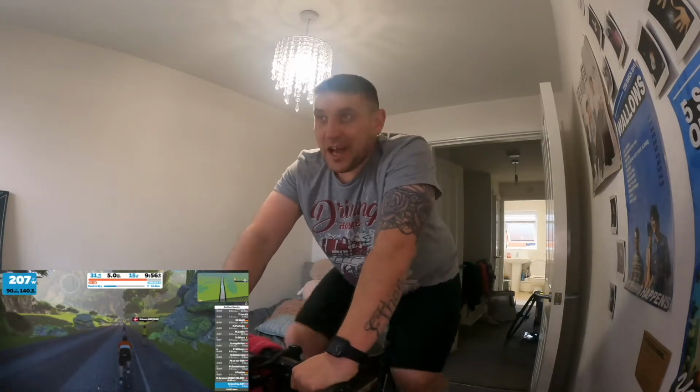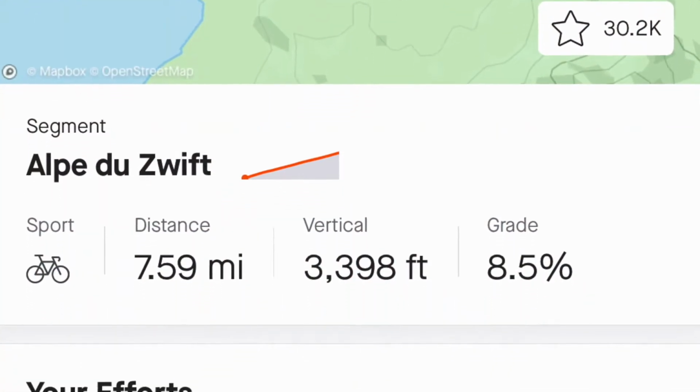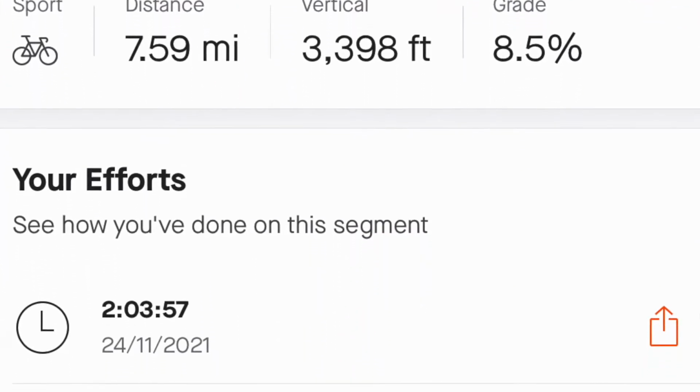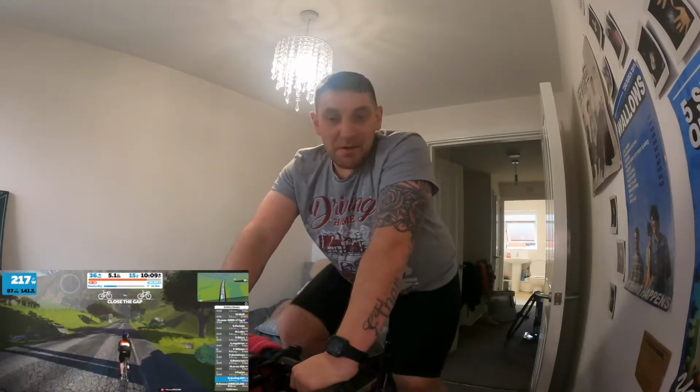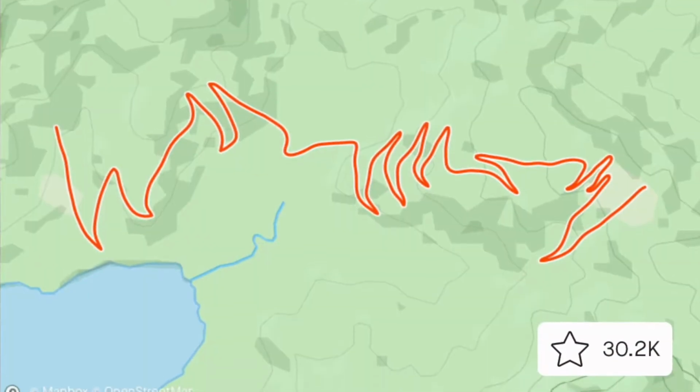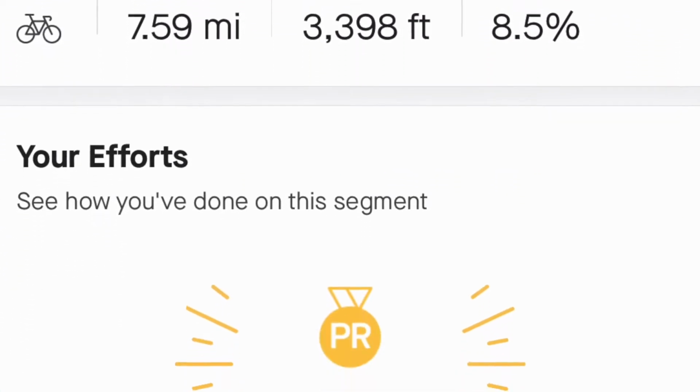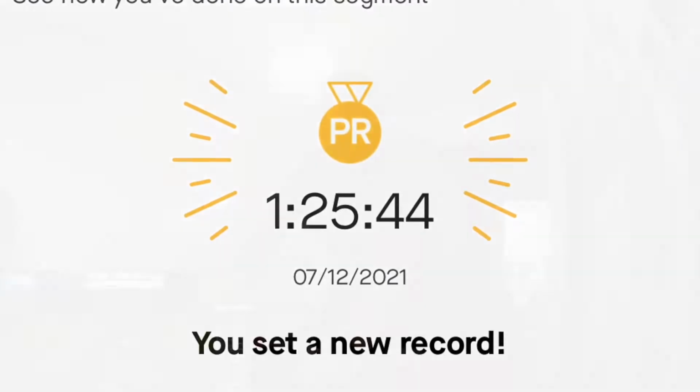So this is my third time up here. First time I did on a training session, so the time was ridiculous because I was on erg mode, like over 2 hours. Then the last time, I can't remember off the top of my head, but I have got it on the Strava. So let's just see what I can do. Hopefully it's good.